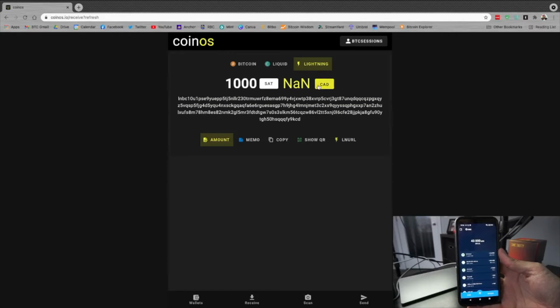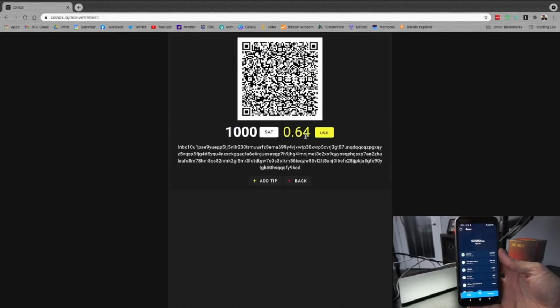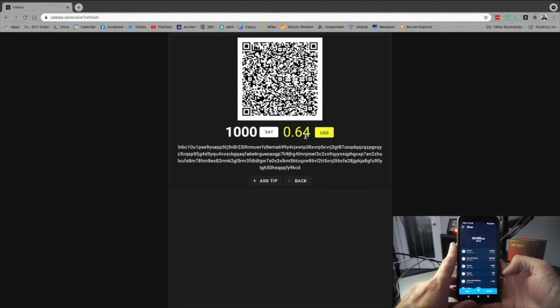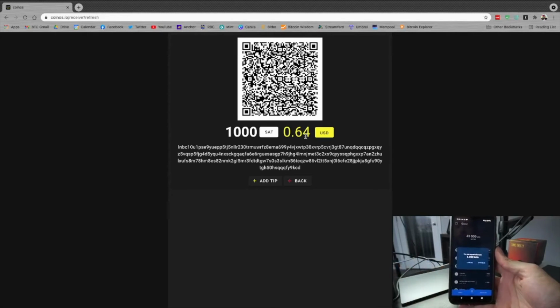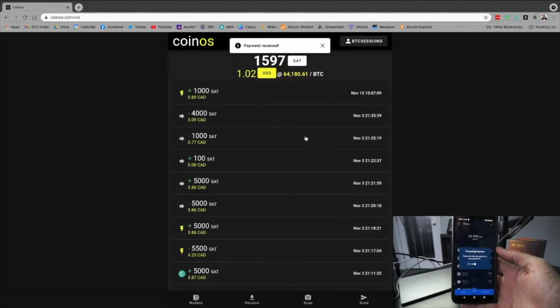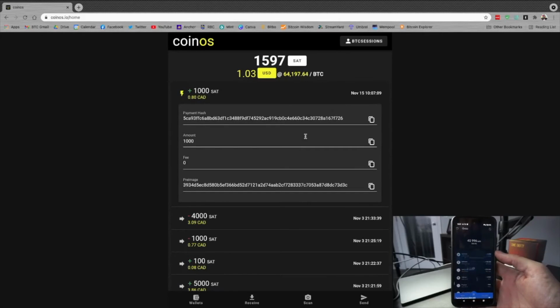Perfect. Now, it will typically show, there we go, the US dollar amount there. So I can see that's only about 64 cents. And then I can choose show QR code. And I'm going to hit the scan button on Breez. I'll just scan it off screen here quick. And then it says, you were requested to pay 1,000 sats, cancel or approve. I will approve that payment. And there we go. We see a payment coming into CoinOS, 1,000 sats, and that is spendable right now. Perfect. So that is one method of receiving payments. Let's go to the next.